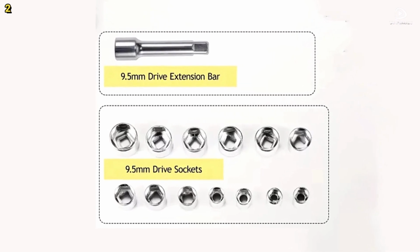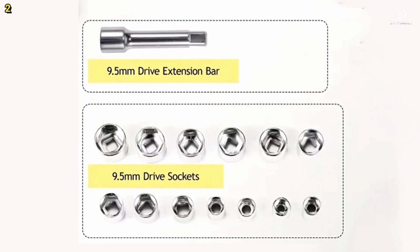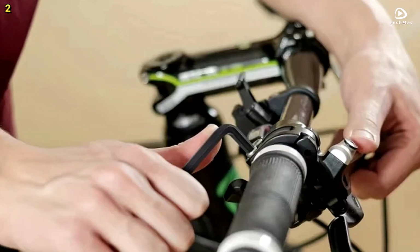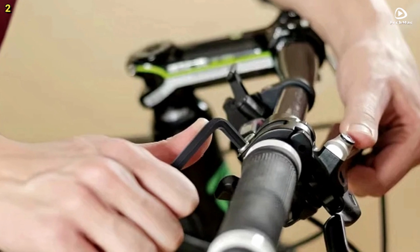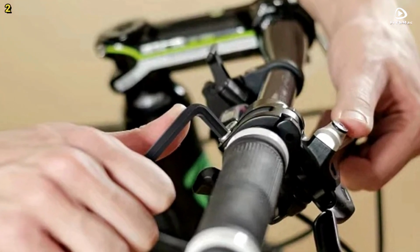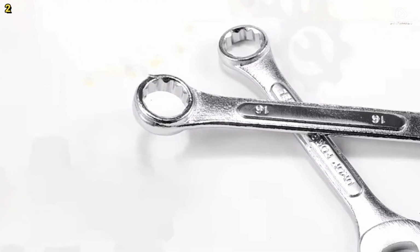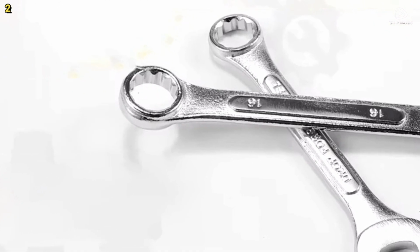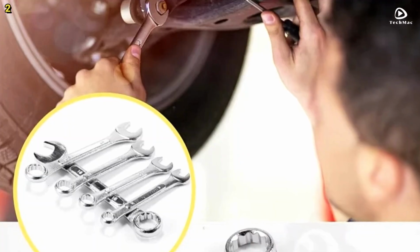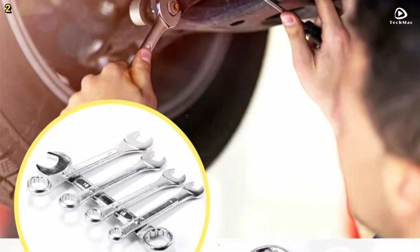Each tool is crafted from high-quality steel with a chrome-plated finish, providing excellent resistance to rust and corrosion. Built for longevity, these tools ensure reliable performance, even with frequent use. The ergonomic TPR rubber handles offer a secure, non-slip grip, reducing hand fatigue and improving comfort during extended tasks.